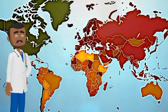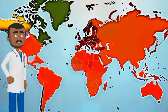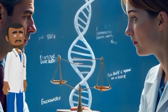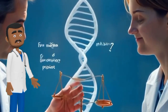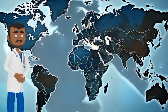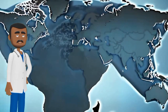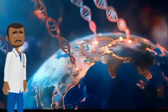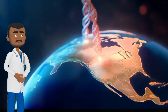Beyond the ethics of genetic alteration, there's also the critical issue of accessibility. While gene therapy holds incredible promise, it's important to ensure that these treatments don't become exclusive to those who can afford them. Making sure that gene therapy is accessible to all, regardless of socioeconomic status or geographical location, is crucial if we are to truly harness its potential for global health. After all, every individual, regardless of background, deserves access to life-changing medical advancements that can vastly improve their quality of life.